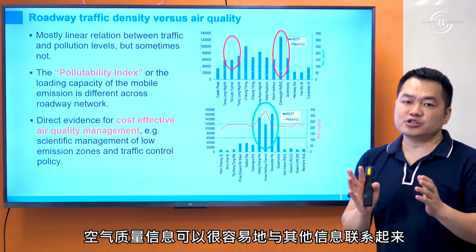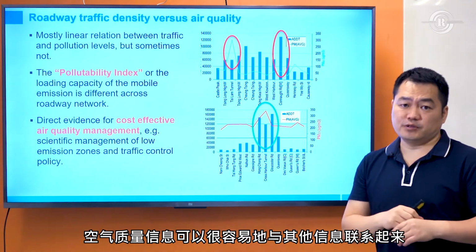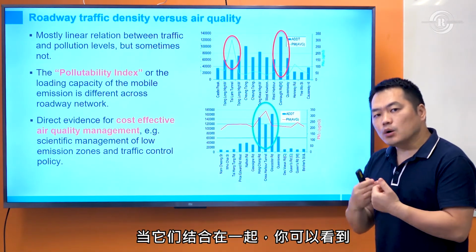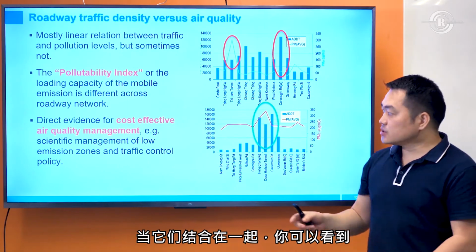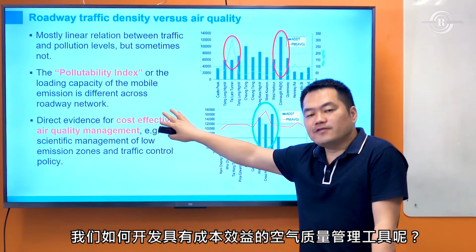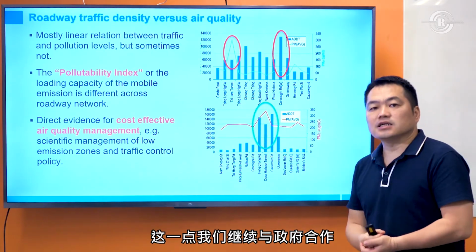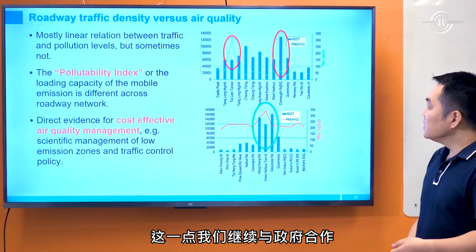The air quality information can be easily connected with other information. And when they combine, you can see our air pollutants may not always be linearly related to the sources. So how can we develop these cost-effective air quality management tools? This is something we continue to work on with the government.